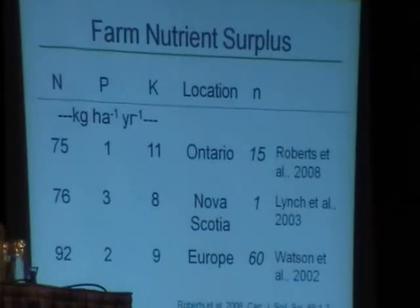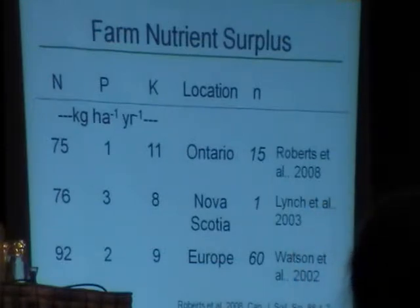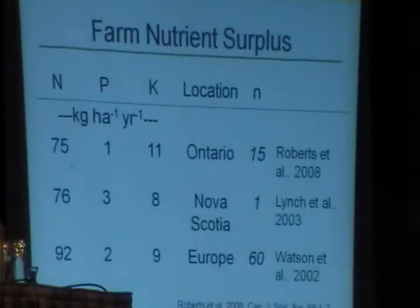So what's the nutrient surplus, or what's accumulating in the fields, you might think of it as? How much phosphorus is accumulating in the fields? How much nitrogen is not leaving the farm as a product, but is being lost to the environment? And here's the kind of numbers we've got across the 15 farms. 75 kilograms, 1, 11. How do those compare?